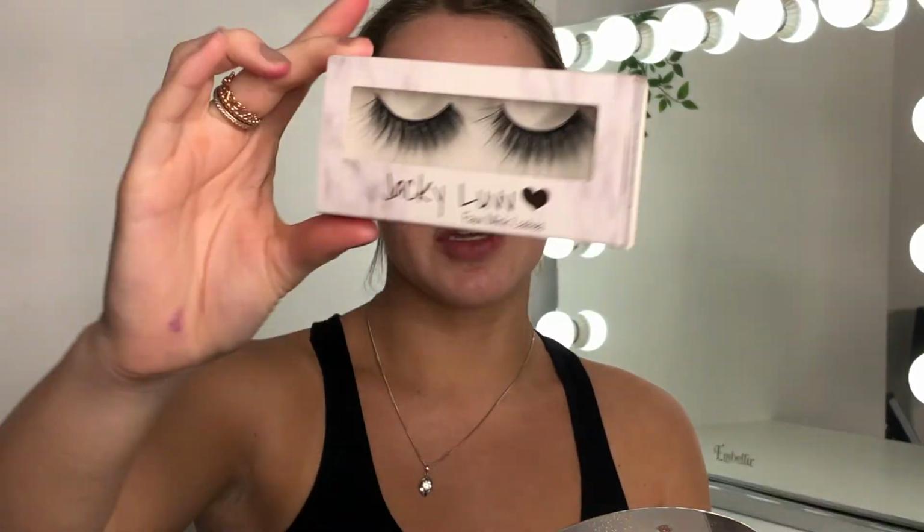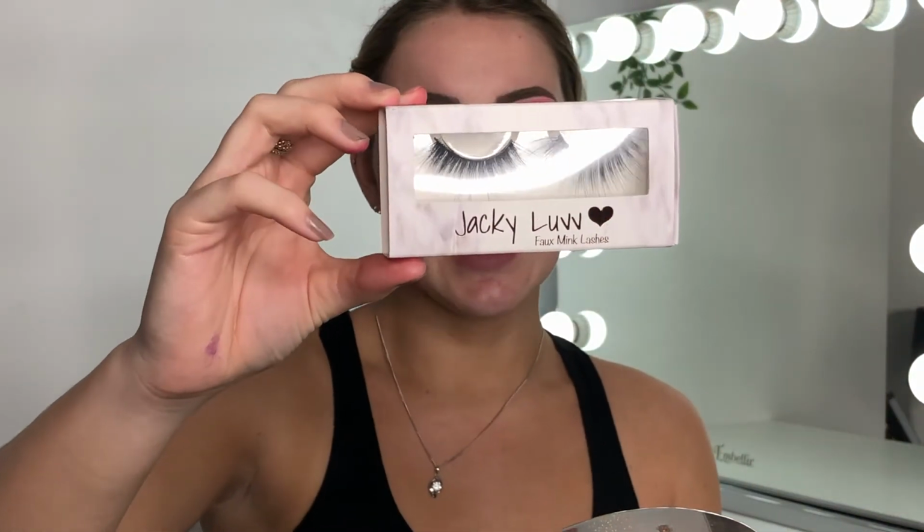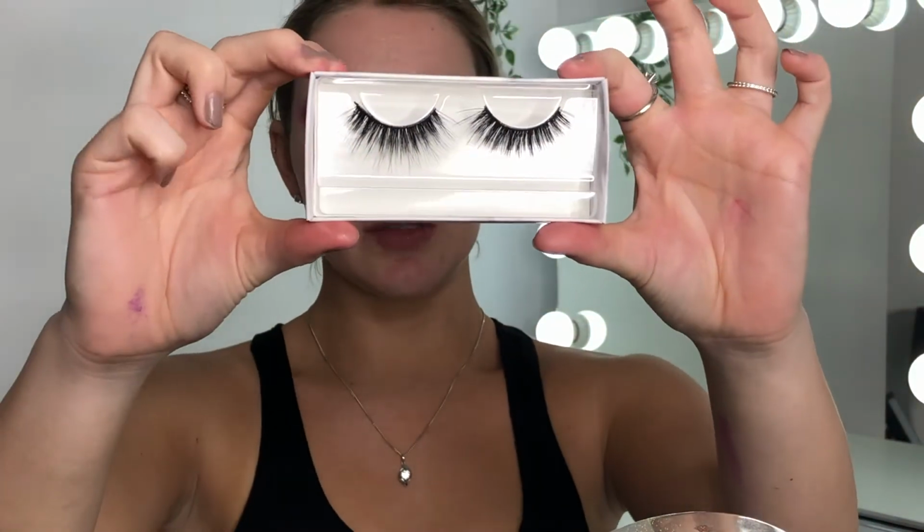For lashes today, I'm going to be using the Jackie Love lashes in the style Princess, which is a perfect fit for me because I am the biggest princess you'll ever come across. So this is what they look like out of the box. They're really fluffy, they're really long, they're really pretty. And I think they suit this kind of colourful, drag queeny makeup look. I think they need to be cut a little bit. Let's try and stick these bad boys on.